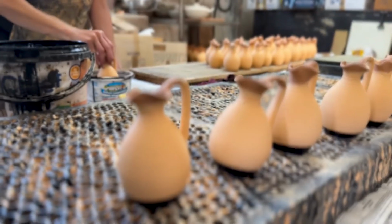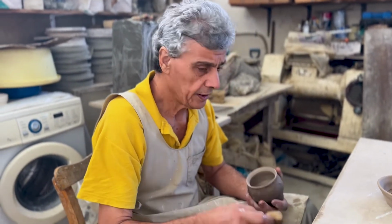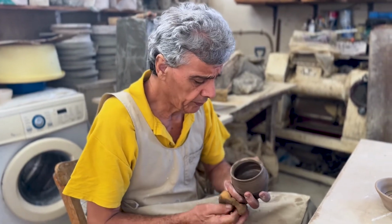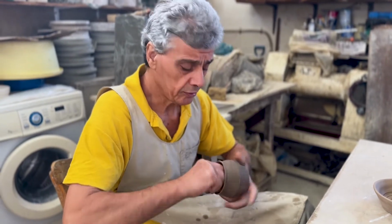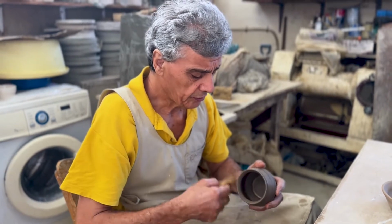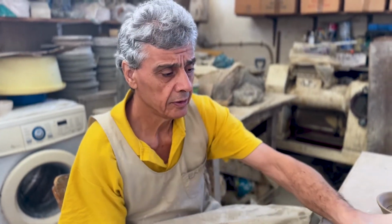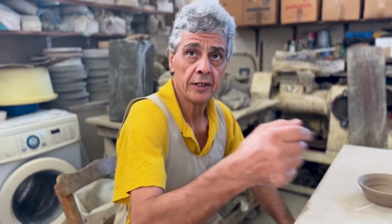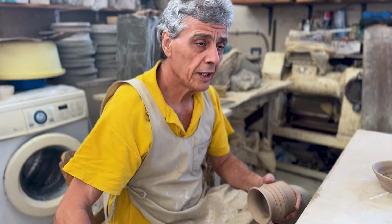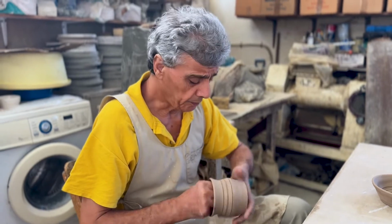Yeah, we work in stoneware clay too, and making stuff for local people, the useful things they like to have at home. But we are making special orders for restaurants now, with their special colors or whatever designs they like to make for them. The stoneware we started taking from Germany, and now we are taking from Spain.